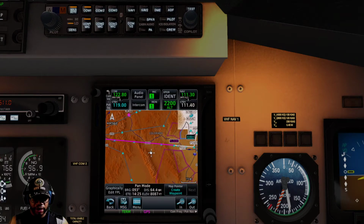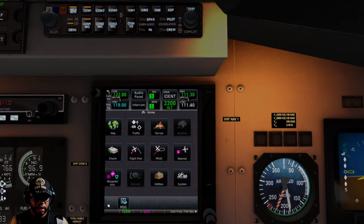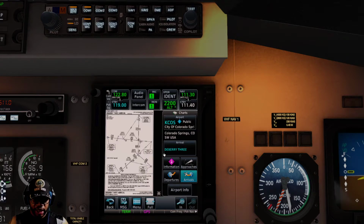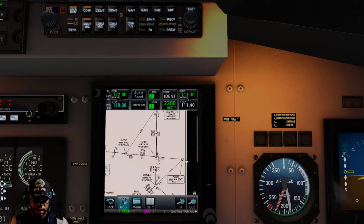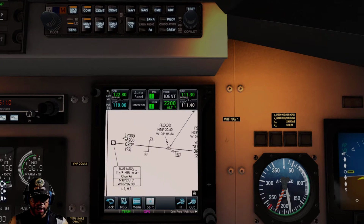Actually, one thing that I can do is we can come over here and let's use our charts. Which one are we on? Approach. We want arrivals, actually. And this is what we want. So once on our way to Flood, even right now, we could descend to 17,000 feet, but we'll do that before we get to Flood.